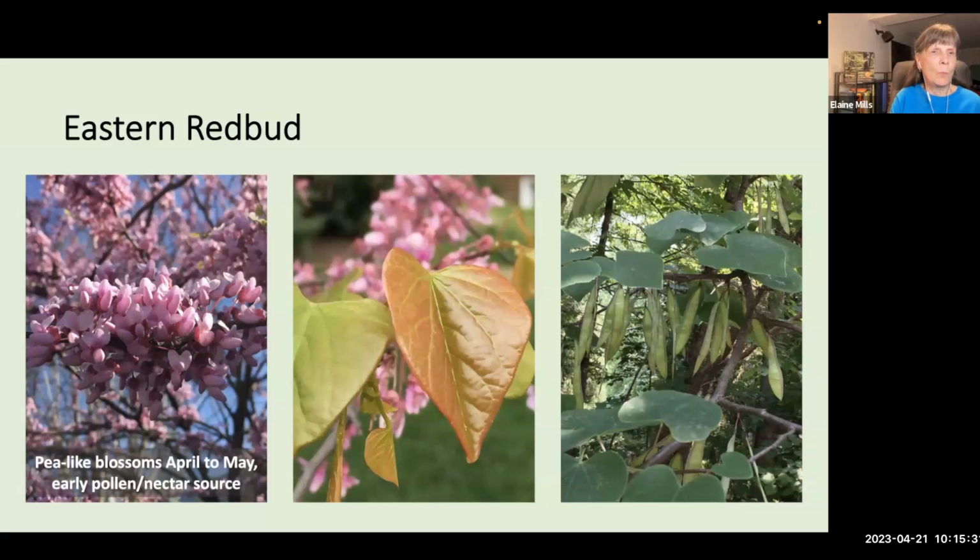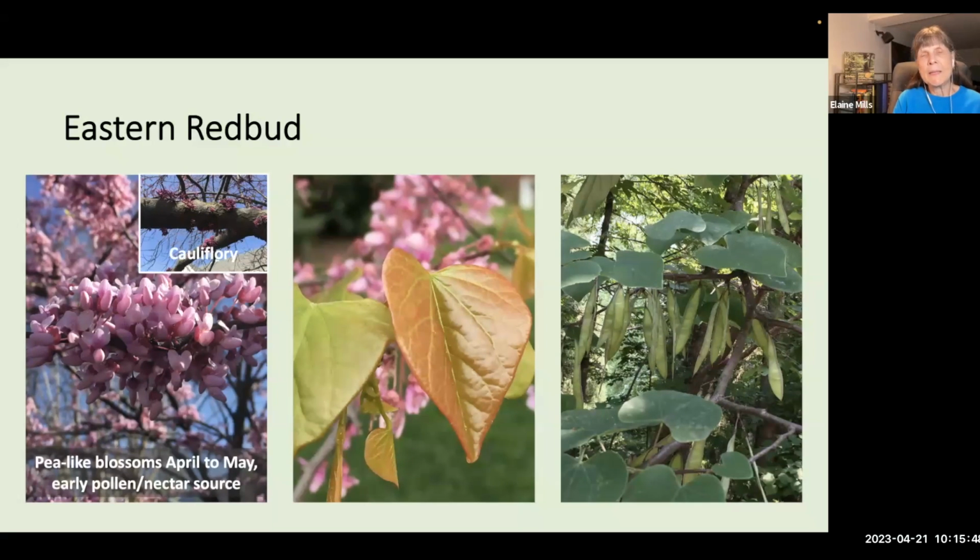Eastern redbud will put out pea-like blossoms from April to May, and these are a wonderful early pollen and nectar source for our bees. Now, one interesting facet of the flowering is what's referred to as cauliflory, and that means that these buds can actually emerge directly from the trunk or the branches rather than little twig tips. Eastern redbud has heart-shaped leaves with smooth edges, and they will provide nourishment for various Lepidoptera.